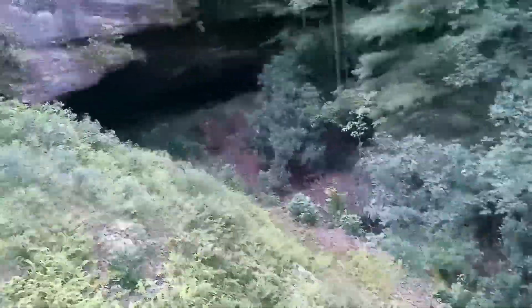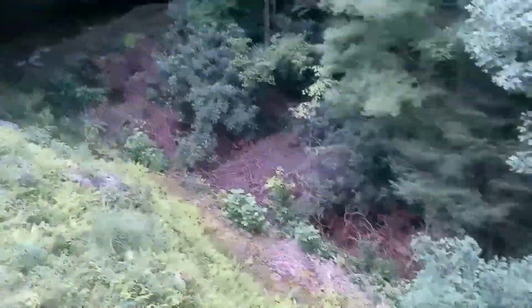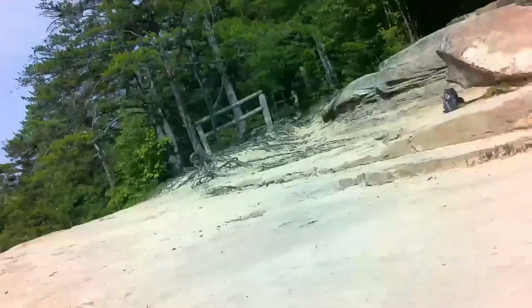Holy f***, that's a cave. Look at that. Oh my God. I can't even right now. I had this place all to myself.